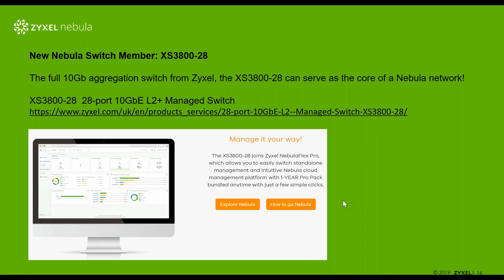So there'll be a free firmware upgrade. You can just upgrade the XS3800, select Nebula Management, and off you go. Once the switch is registered with Nebula, you'll be able to manage it just as you would any other Ethernet switch. And obviously those links will all be 10 gigabit.